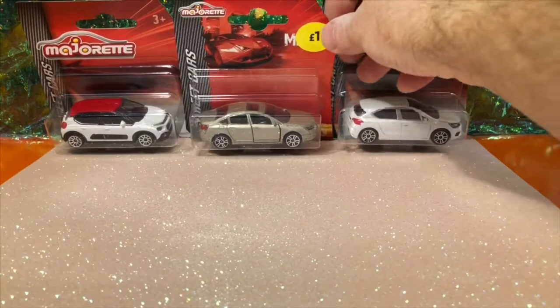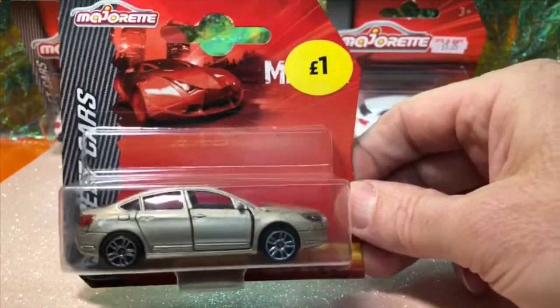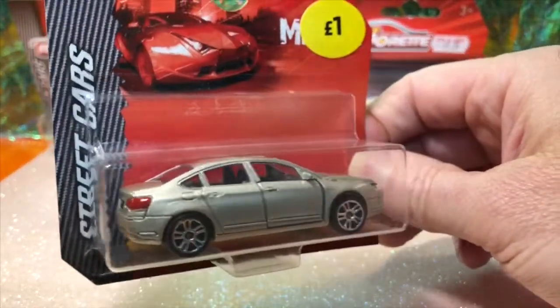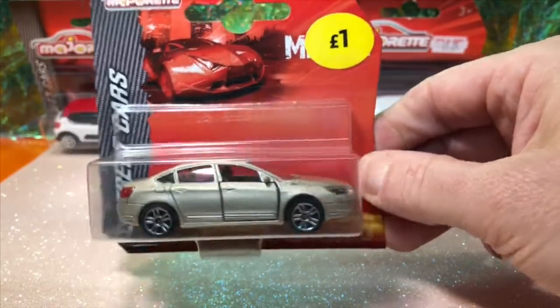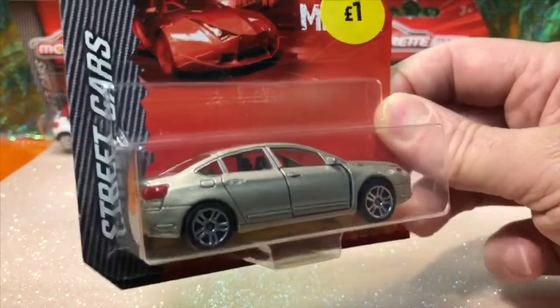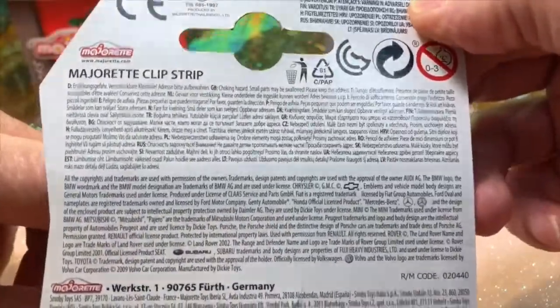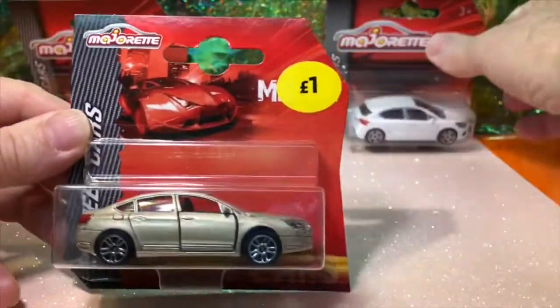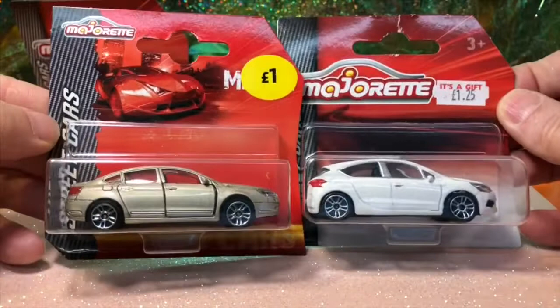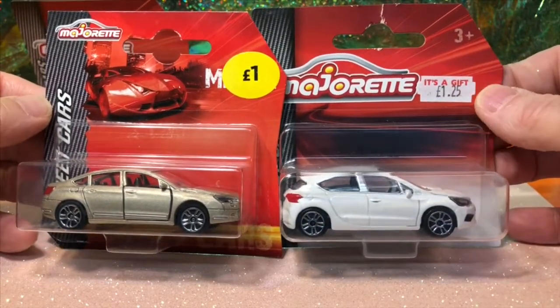Well, just before Morrison's put the price up of their £1 majorette clipstrip cars, I managed to purchase this piece. It's one that I was missing, and it's awesome. It's kind of like the premium before they were premium. They were all £1, and this is what you used to get. Also note the packaging. That's the old style packaging, and there's the new style packaging. Of course, it says "It's a Gift" on there.